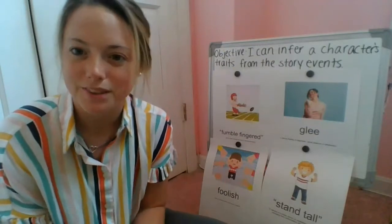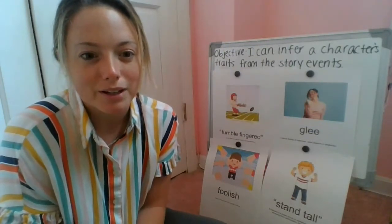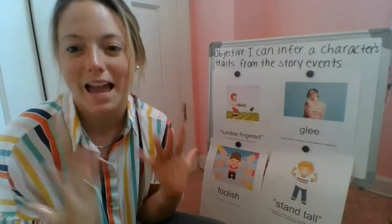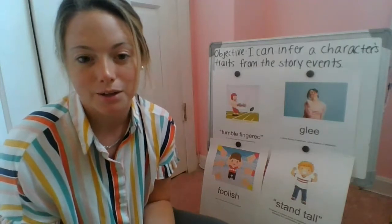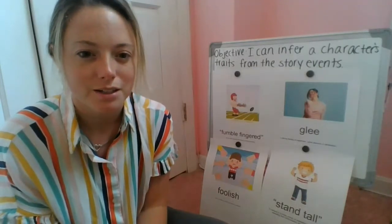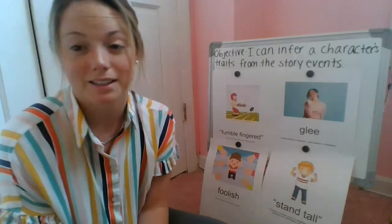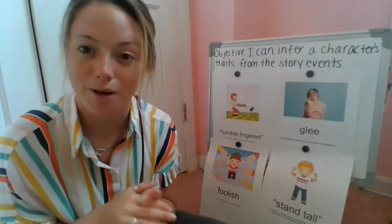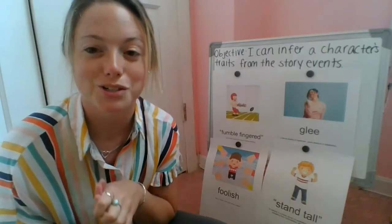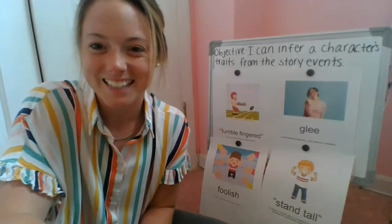So now I want you to think about our character, Molly Lou Melon, and I want you to think about those describing words, those adjectives to describe Molly Lou Melon. What type of character do you think she is? What words would you use to describe her? Is she brave? I want you to think about different words to describe Molly Lou Melon, and you are going to write about those different adjectives to describe her. Good luck.